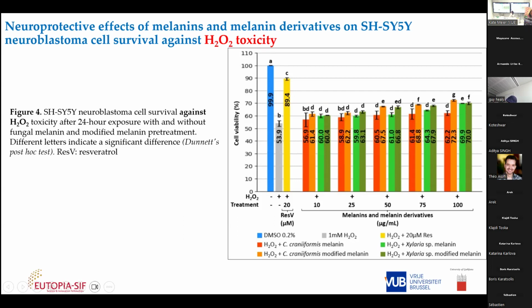And you can compare, especially at high concentration, like 100 milligram per ml, both of the samples can protect the cells from the hydrogen peroxide, because the cell viability from these treatments is significantly higher than the treatment without the toxins.